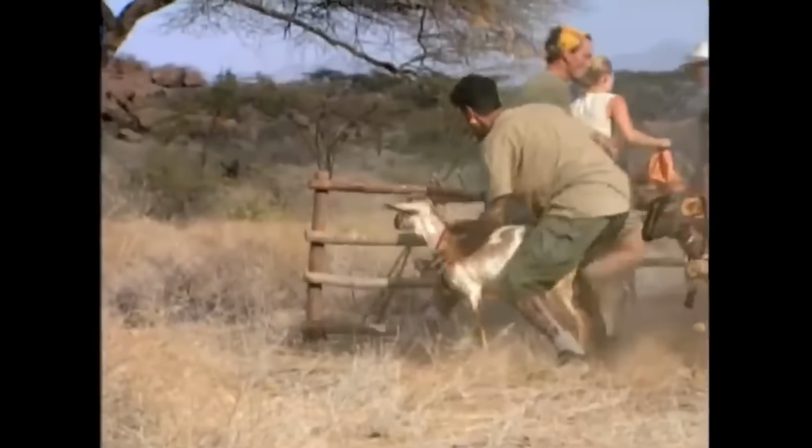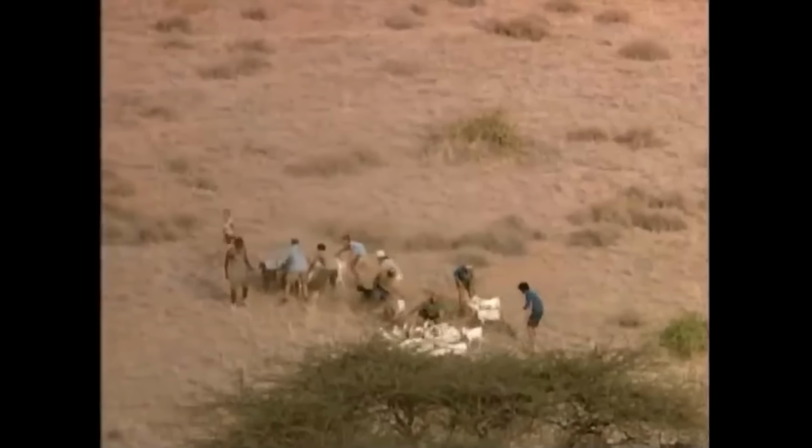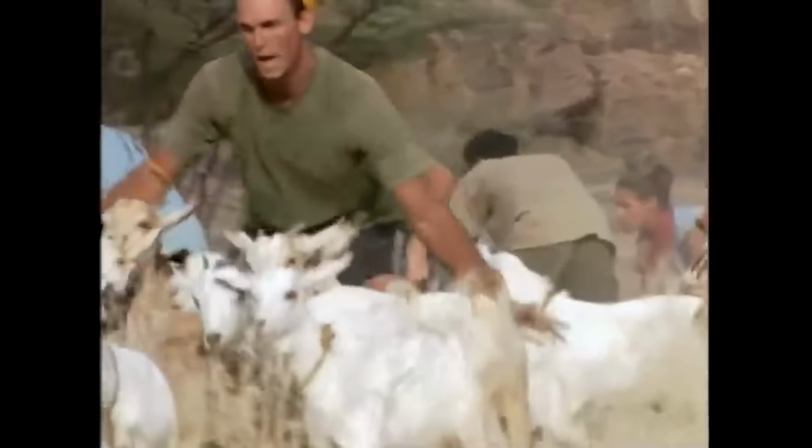As you could imagine, the difficulty with this challenge was simply getting the goats to do what you wanted them to do. Your tribe had to lead them in the right direction while also avoiding your opponent's players, who were sometimes getting in the way, blocking you off, or distracting your goats from going in the right direction.